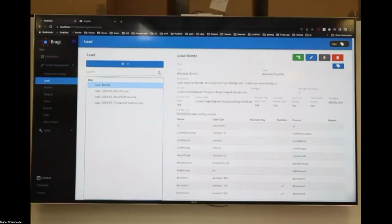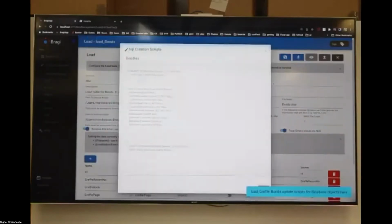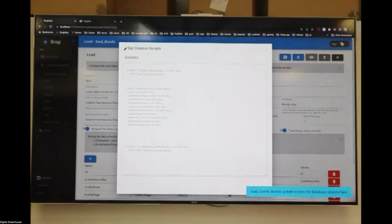Right, and I've realized that the files don't get a prefix because it doesn't come from a connection, and I want to prefix with greph because that's where it's come from. So I'll save that. Again, this one's not particularly clever.